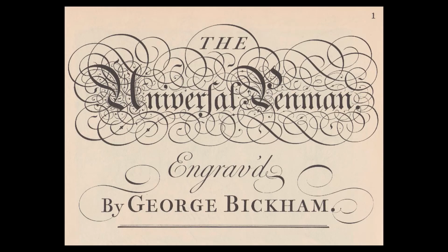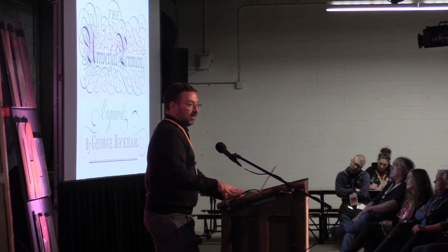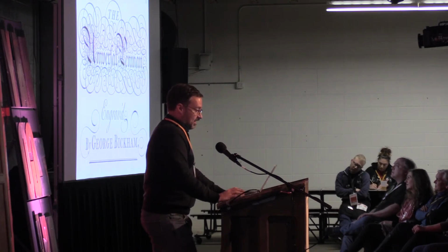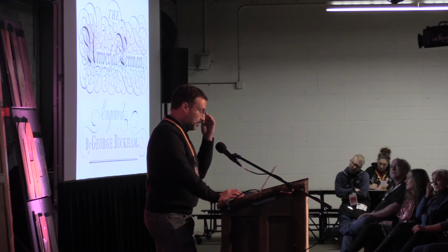This is George Bickham, of course, on the Universal Penman's engraved frontispiece. And yes, we have a serif Roman, a serif italic, we have a copperplate script and a black letter and all this folderol around it, but they're all made with the same tool. It all feels like it's kind of a piece. And I think that's something that typography can often lack these days. The use of disparate styles that don't feel like a cacophony.